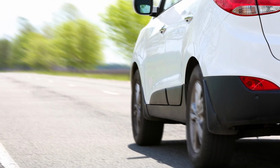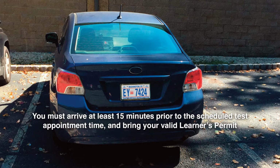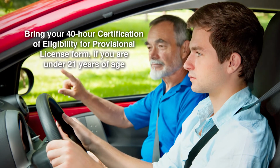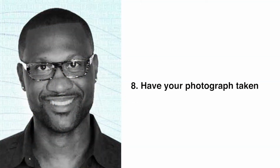On the day of your road skills test appointment, you are required to use a vehicle that is working properly and validly registered, insured, and arrive at least 15 minutes prior to the scheduled test appointment time, and bring your valid learner's permit, and bring your 40-hour Certification of Eligibility for Provisional License form if you are under 21 years of age. The last step is to have your photograph taken.